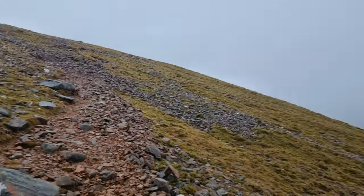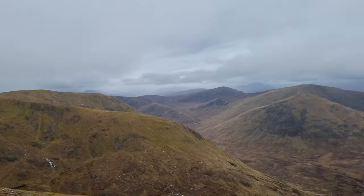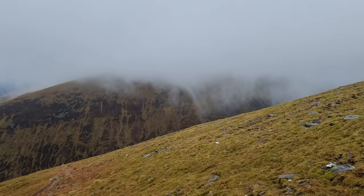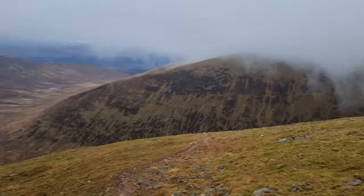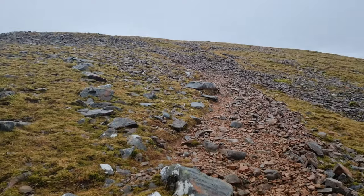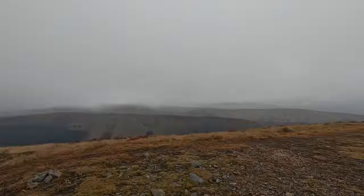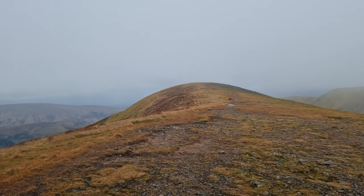Getting near the top, still a little bit to go. It's still clear here, but the other top's in clouds and the cloud is coming in. So I just thought I'd get a view before it completely clouds over. I'm at the top of that steep ascent. The summit is just over there, a couple of hundred metres.